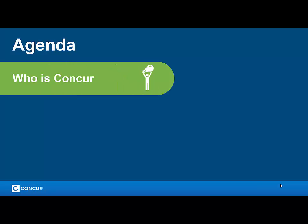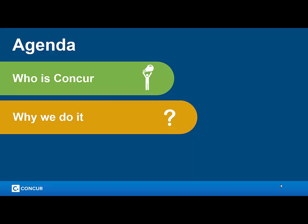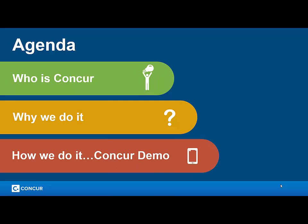On the agenda is who is Concur, why you would want to use Concur, and then how we do it, a Concur demo.